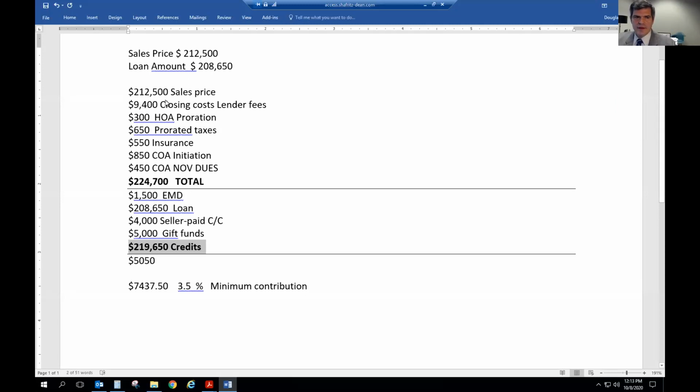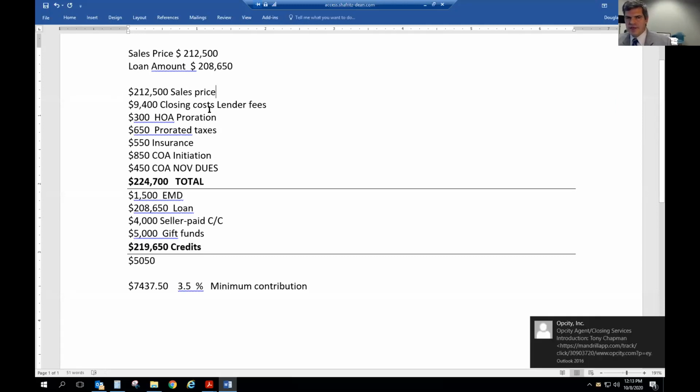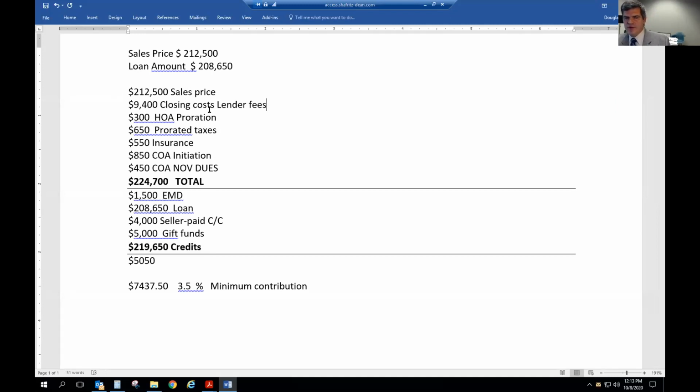All right, I'm going to start to share my screen now that I've got better figures that we can work with. I had underestimated his amount for closing costs and lender fees. That was where I was off. But where I get each of these figures: sales price we knew from the contract, closing costs and lender fees were from the lender's estimates. HOA, we had an idea how much it was, and the taxes, so we knew how to rough out the proration. We knew about how much his insurance was and condo fees.